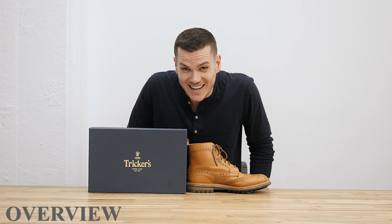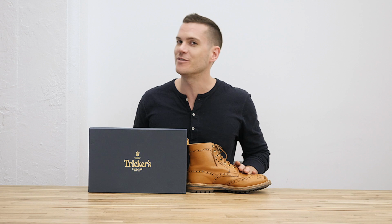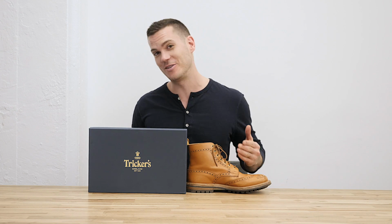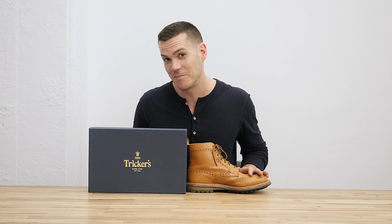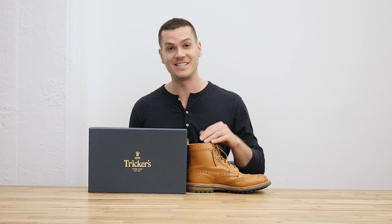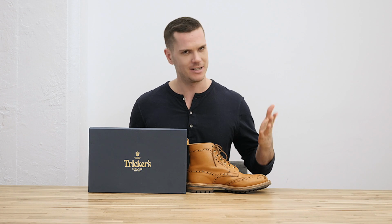So Trickers was founded in 1829. It's one of England's oldest shoe companies. It was founded by Joseph Baltrop, who sold the shoes under his own name until the 1960s, when one of the Baltrops married someone called Claire Louise Tricker, and they just decided that was a better sounding name for the company, and they changed the name to Trickers. But this still is run by the Baltrop family. The current CEO is Nicholas Baltrop. He runs the company anyway.